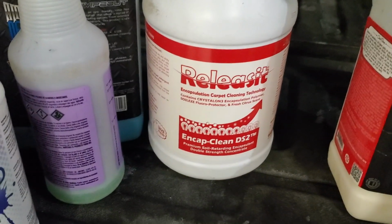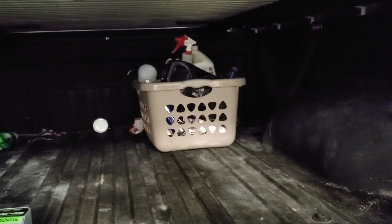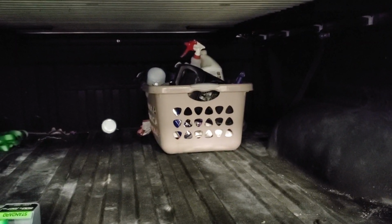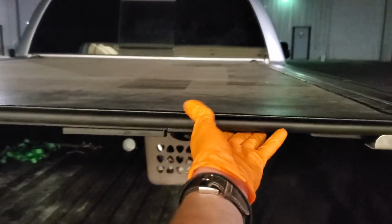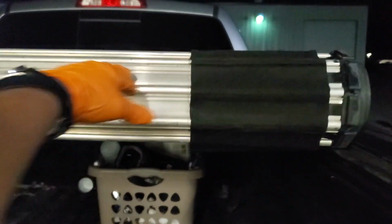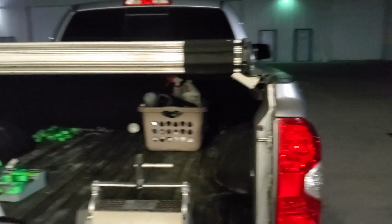95% of the time, this is all you need on carpets. Yonder, I think I've got stacks of bottles, probably some Eagle One, and probably some all-purpose cleaner, and some other various carpet chemicals. This is the Tonneau cover that I have on here. It's pretty nice. You just pull this, and it flips up, and then it goes back and back and back. I will show you.